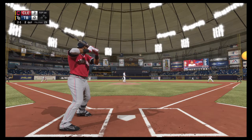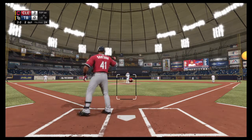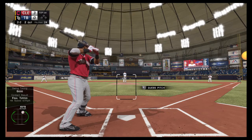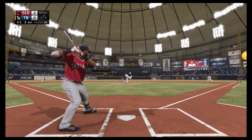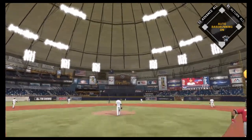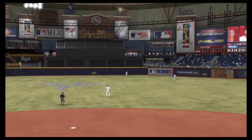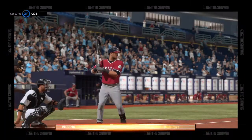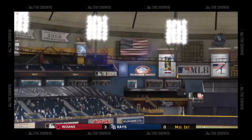Standing in now, Carlos Santana. Tried to crush that ball, and now perhaps needs to shorten up with 2 strikes. Pitch swung on and hit in the air. Simone on the move. He makes the play, and that'll end the inning. Indians hang a crooked number thanks to this 3-run home run.